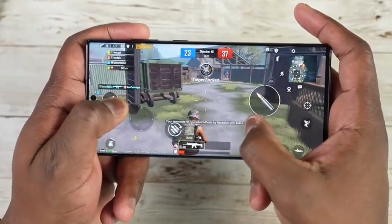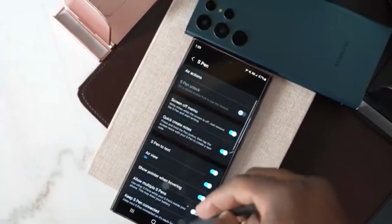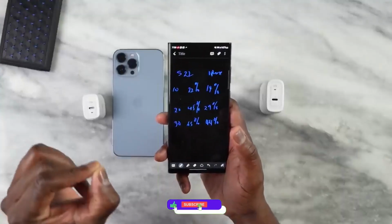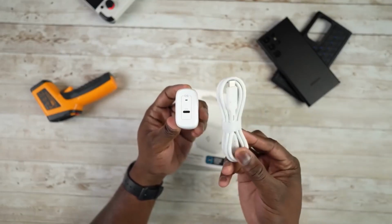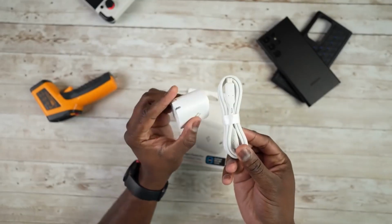The battery is not getting an update, the same 5000 mAh, but we might see better optimization which will help the Galaxy S23 Ultra last longer than the Galaxy S22 Ultra. And also, according to 3C certification, we are going to get a 25-watt fast charger option in the Galaxy S23 Ultra. Yes, less than last year's 45-watt.